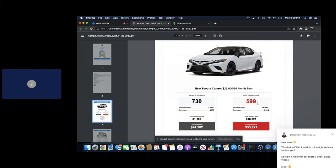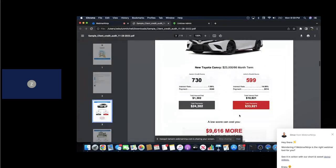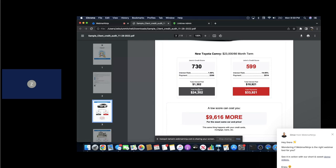And this is all because of a 131 point difference. So as you can see, over 66 months, the person with the 730 credit score who got approved at this time will pay only $1,300 in interest. And person B who got approved will pay $10,921 in interest. And I said this to say, when you're thinking about retirement and your future and your kids' future, you are taking away from them when you pay so much in interest.